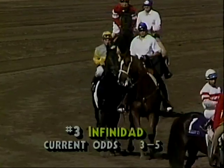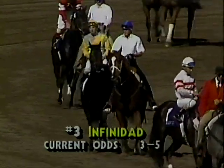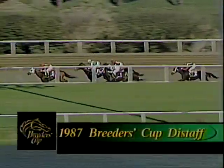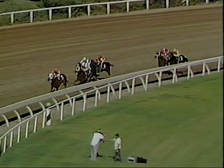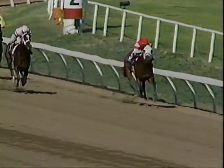Infinidad, a Chilean import from Whittingham's barn, was a major force on the West Coast and was sent off at odds-on in the Distaff. It's Sacoista still moving easily on the lead. Ooey Baby and Clever Girl now trying to catch her. Sacoista with something left for the final 3 furlongs, still clear by 2.5. Clever Girl is racing second. Ooey Baby is third. Ms. Margie is roused now. Infinidad will put her run in on the rail, and here she comes, a quarter mile out. Sacoista set down for the drive.